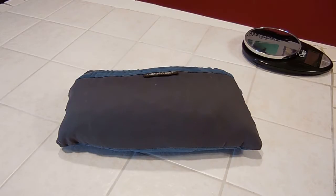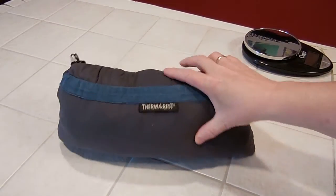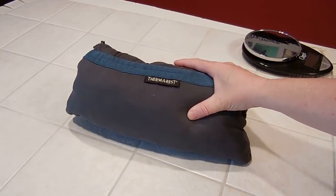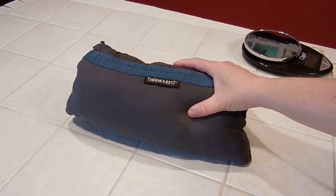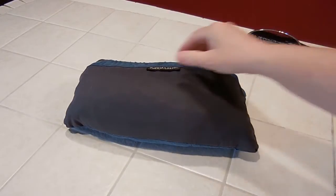And I like the fact that it is made in America, that you can wash it in your washing machine and dry it, and that Therm-a-Rest recycled the foam from their pads to make these. I mean, excellent. What an excellent way to recycle something and continue to make a profit off of it. So you got a hats off to Therm-a-Rest for that.